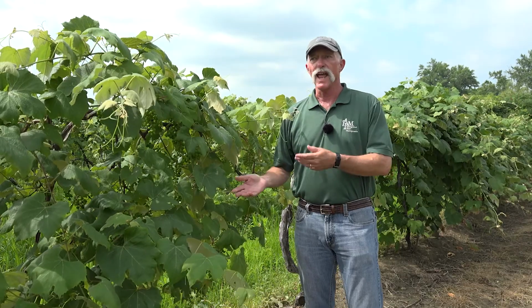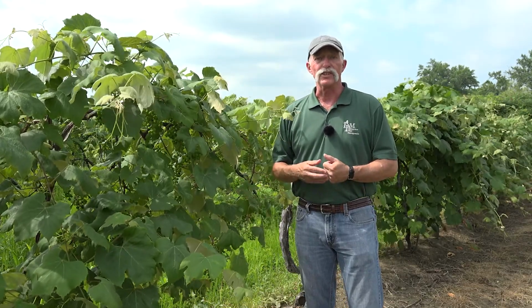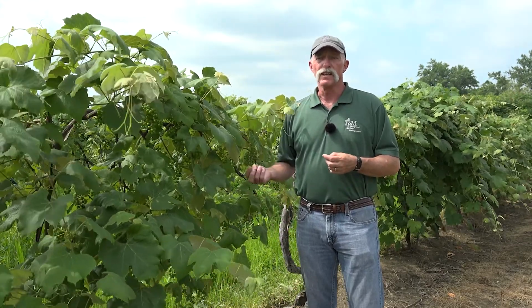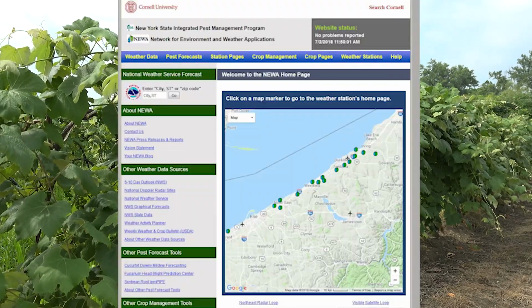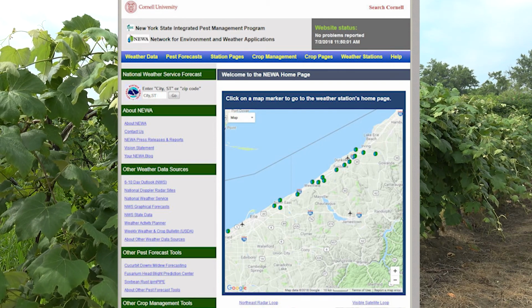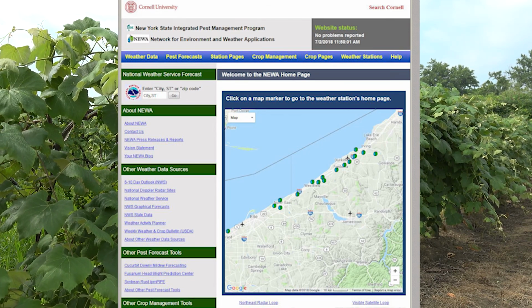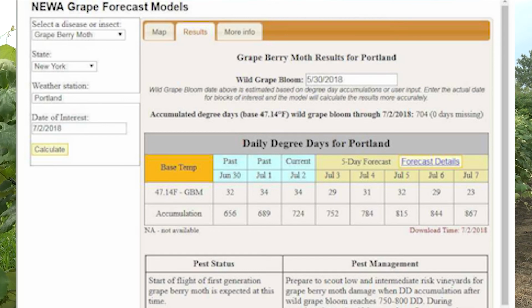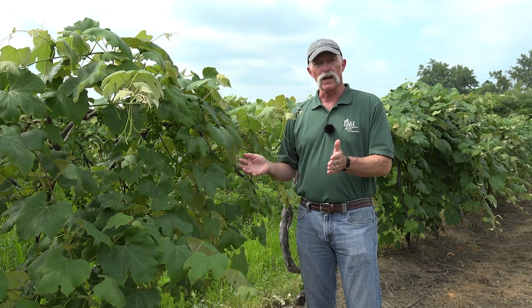So here we are, July 2nd. We're well past the 10 days post-bloom spray, and we're quite a ways away from that third week in July going out and scouting. But with the new Grape Berry Moth phenology degree day model developed by Mike Saunders and Greg Loeb, Rufus Isaac, we now know that we can go into NEWA and click on our station closest to us. We've set a biofix date of the wild grape bloom to tell us when to start calculating degree days. And we know, from the work that has been done over the years, that it takes about 810 degree days at a base temperature of 47.14 degrees Fahrenheit to go from an egg to a female that's laying an egg.